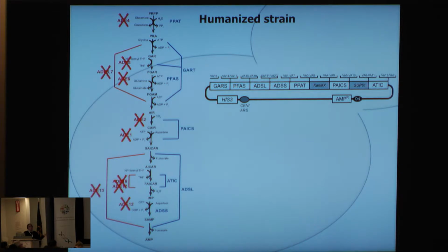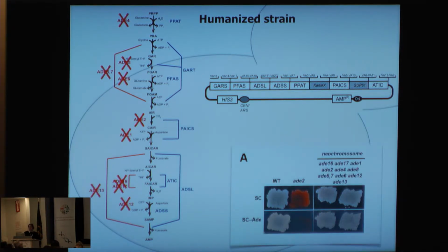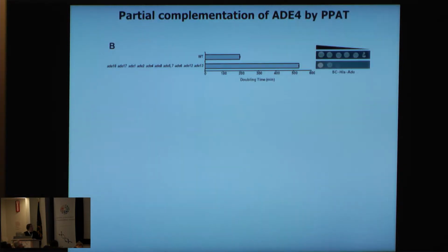The next step was to put them together. And now we have a strain that has the adenine de novo pathway working with only human genes. And ta-da, it looks like it works. We can grow this strain on media without adenine. The story could have been very nice and very complete at this point. However, when we took the cells and actually looked at the growth rate in media without adenine, we saw that there was a significant difference compared to wild type. So they grow a little slower.